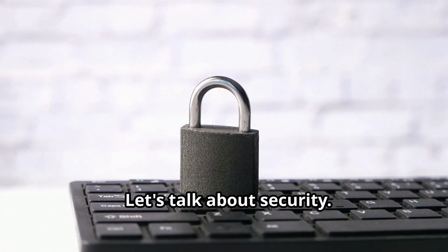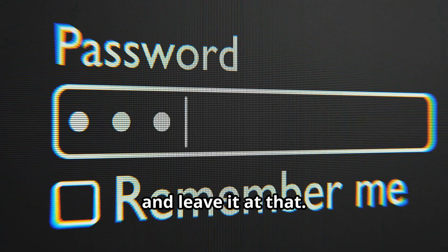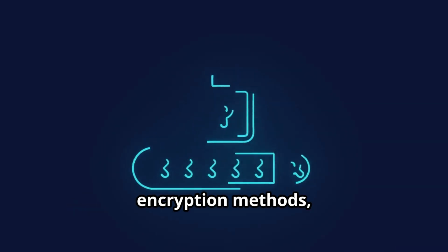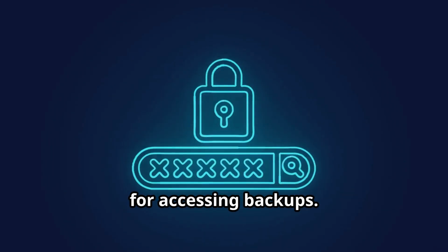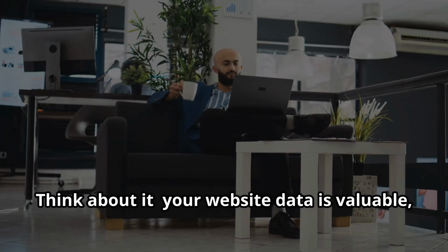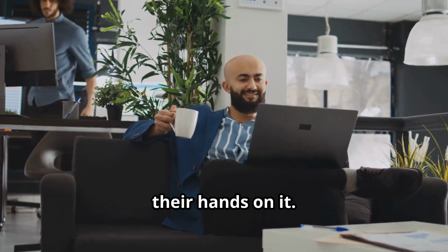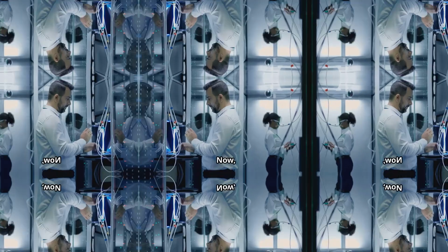Let's talk about security. A beginner might say, oh yeah, our backups are password protected, and leave it at that. But that's like locking your front door and leaving the key under the mat. A professional will go in depth about encryption methods, access control lists, and maybe even two-factor authentication for accessing backups. They understand that these backups contain sensitive information and treat them accordingly. Think about it. Your website data is valuable, and you wouldn't want just anyone to get their hands on it. A professional gets that and has layers of security in place.